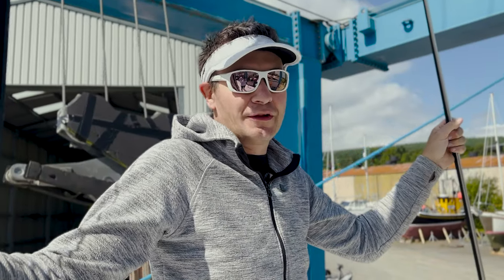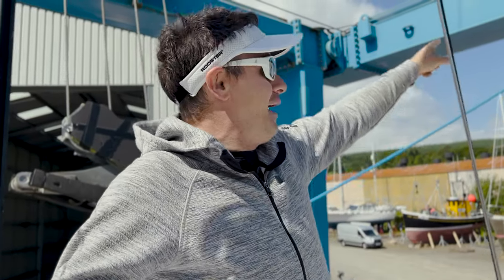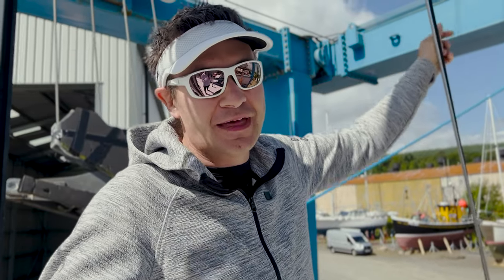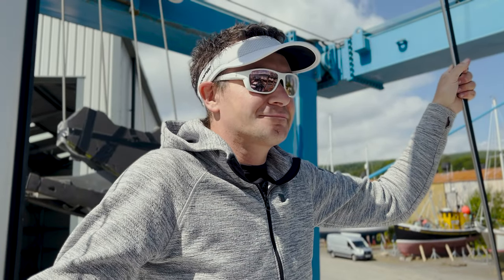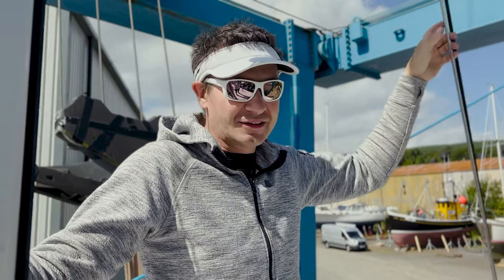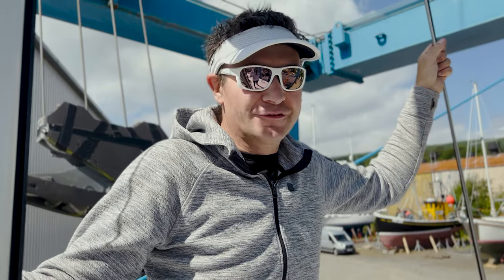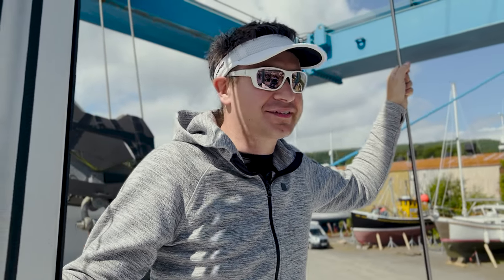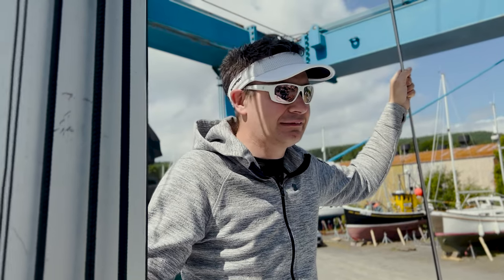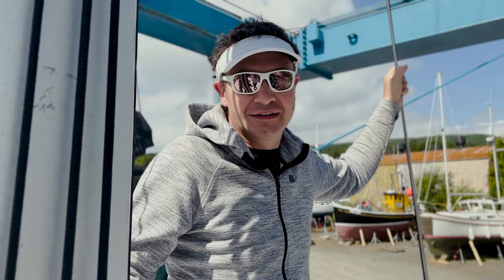I went a bit better than my last time bringing the boat out. Last time I hit the forestay on the crossbeam there, which is part of the reason we had our rigging done, because that needed to be done too. Yeah, it was an expensive mistake. And it took a fair bit of ordering parts and getting the right bits in and dismantling, and it was just a pain in the butt that we didn't need.